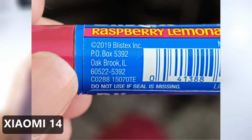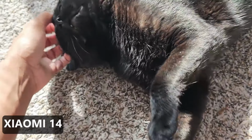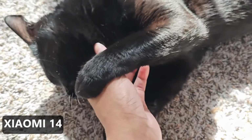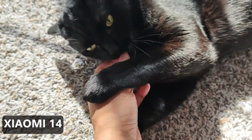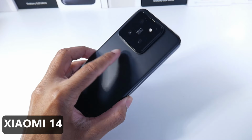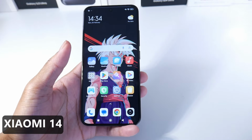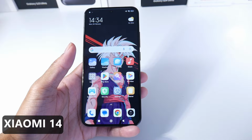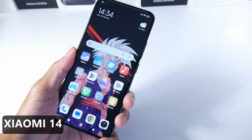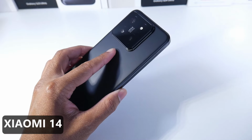You also have really good stereo speakers on here, and I think Xiaomi phones don't get enough credit for having the IR blaster. I think that's just a really cool feature to have. And then also what I love about Xiaomi phones is that you get the charger in the box, which I think, Google doesn't do it, Apple doesn't do it, Samsung doesn't do it. You get the 90-watt charger in the box, which is pretty nice. And then you also have excellent battery life on this phone at 4,610 milliamps. So I was just really impressed with this phone.